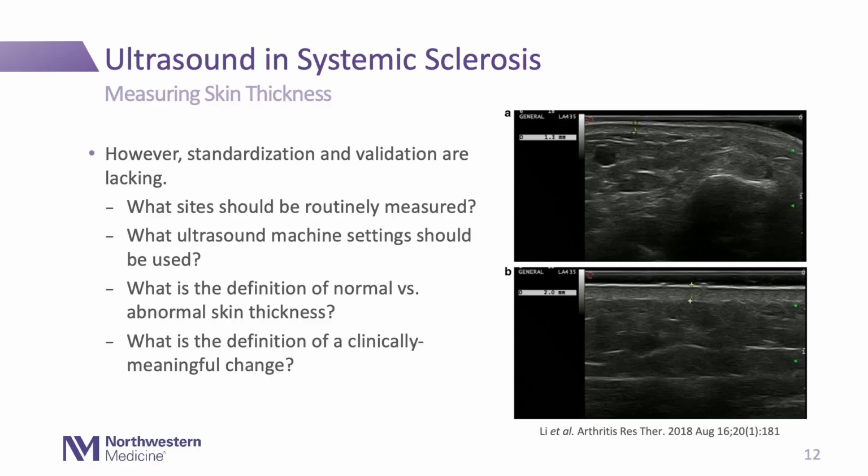Every study checks a different number of sites. Every study has different thresholds for what is thick or what is normal. They're all using different machines in different eras. This technology has changed a lot over the last 10 years, let alone the last 3. And so all these questions I list here are not answered or standardized in any way. It's basically ad hoc from study to study.